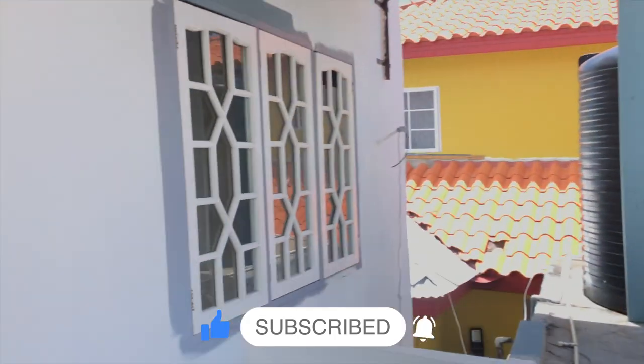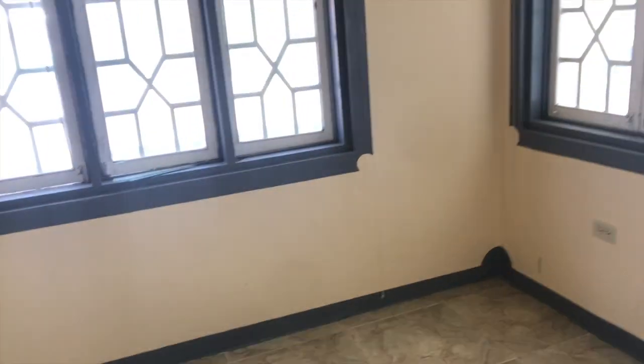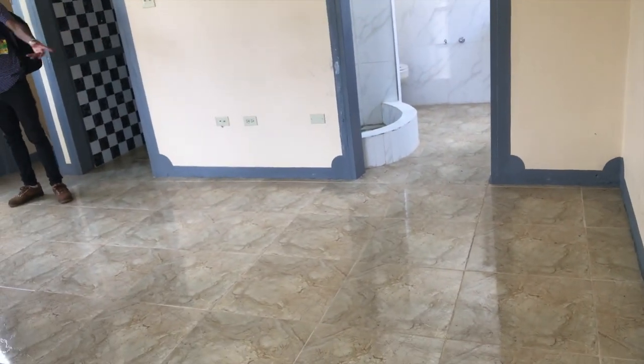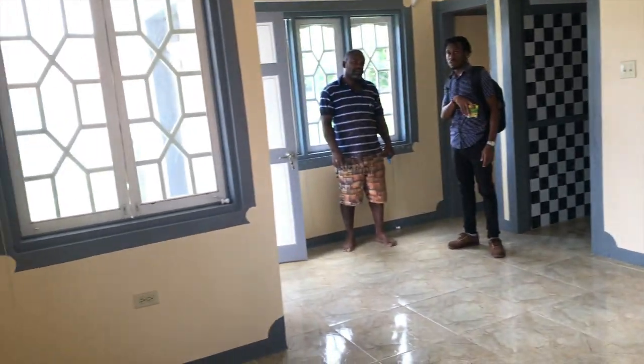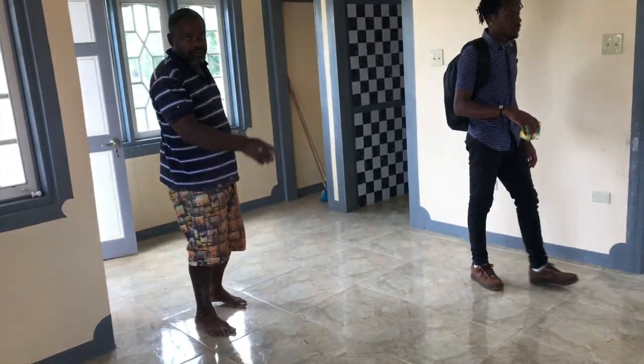Up on the front, up on the top floor here. All right, so this is the entrance. All right, so this is the living room space. Oh, this is the bedroom. Yeah, it's just one bedroom, kitchen, and bathroom. Alright, so this is the bedroom area.